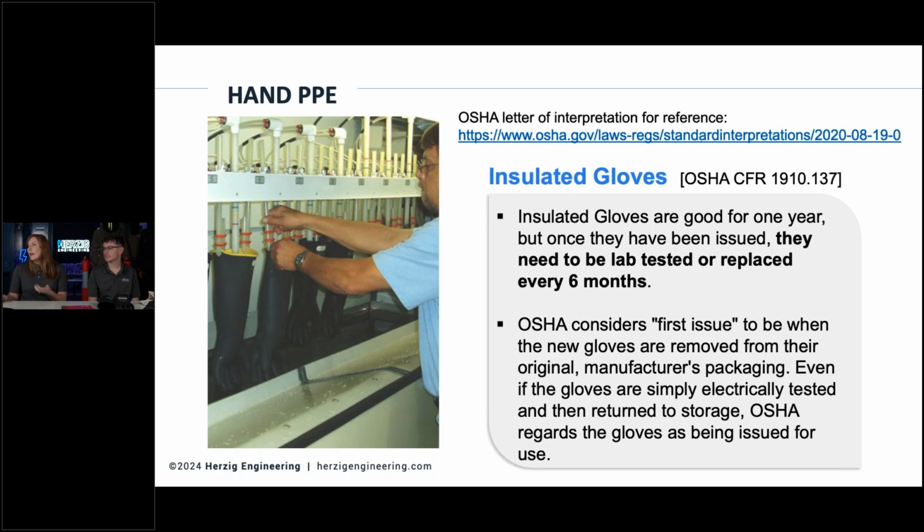And Dean's asking, what about the stamp on the gloves? In just a moment, we're going to take the slide down and show some best practices about these gloves. And yes, the test date is when the 6 months starts. Whatever is stamped on the glove. So in this example, it's November 16th, 2023. So these are good until, I think, April.